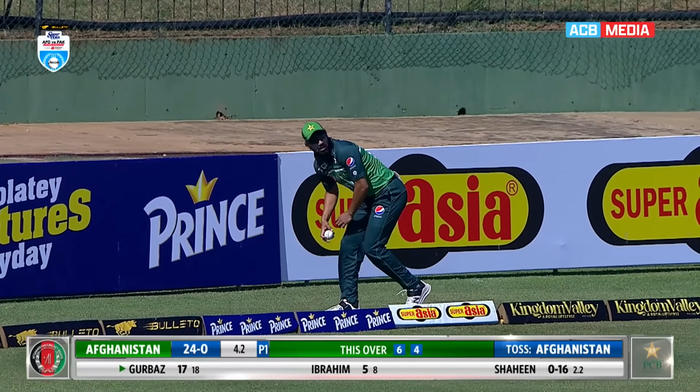Off the inside edge. Lucky. A streaky boundary for Fakhar. He possesses this great ability to turn from a regular batter to a guy who can play a bit of French cricket as well. Oh yeah, as I was saying, that's the perfect ball to bowl. The in-swinging ball finally does it for Farooqi.